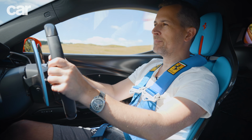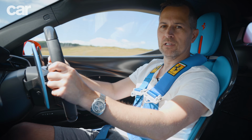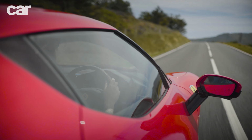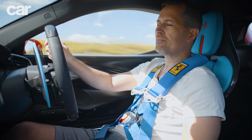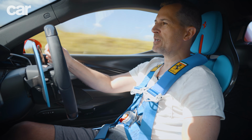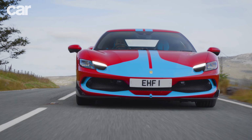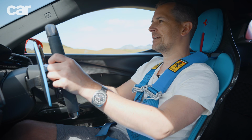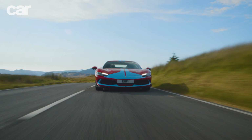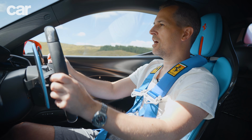This 296 is a little bit more special than most though. It's got the Assetto Fiorano package. It's an optional driver-focused kit that makes it a little bit more fun on track, a little bit more hardcore, a stepping stone to something like a Speciale version that we'll get further down the road. It costs just under £30,000, and brings multimatic dampers, a 15 kilogram weight saving, a little bit more in the way of aero devices, more carbon goodies, and a Le Mans inspired livery that you can't get with the standard car.